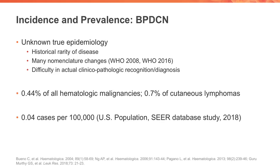Now, when you're talking about rare diseases, we must discuss incidence and prevalence. Well, in short, in BPDCN, we don't have a good understanding of the absolute epidemiology and incidence. It is a historically rare disease, with many name changes as we discussed, but in addition, there is a level of complexity involved in actually making the diagnosis and recognizing the entity.